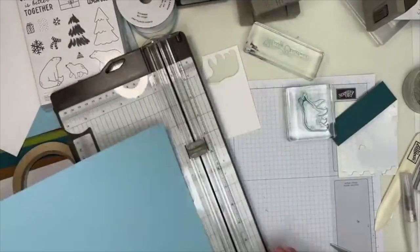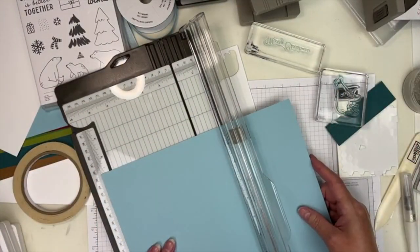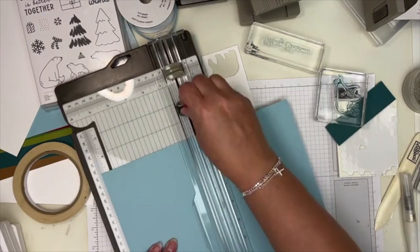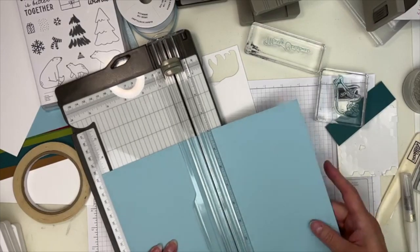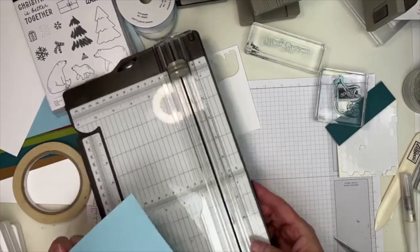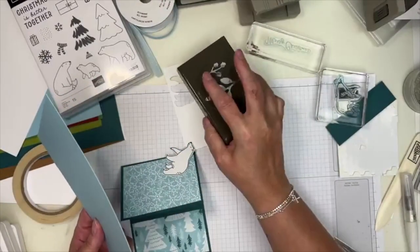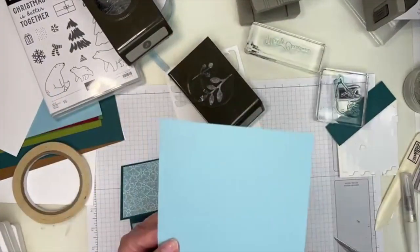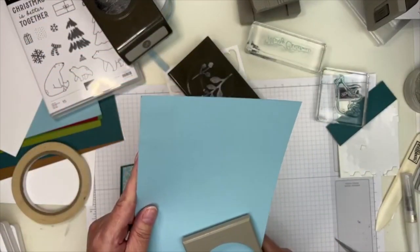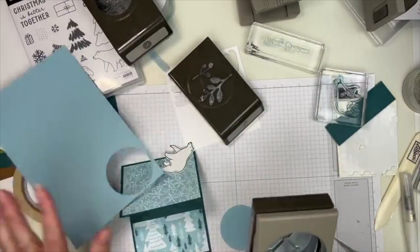Yeah. So, let me know if you like this or if it's just too chaotic. Again, absolutely zero planning on my part. Just, oh, let's grab some products and see what kind of mess I can make tonight. So I cut Balmy Blue in half. And I think Mr. Polar Bear will fit on the 2 and 3 circle.